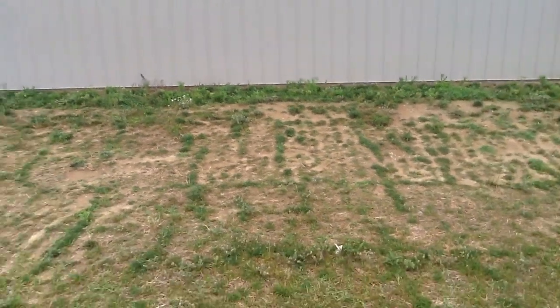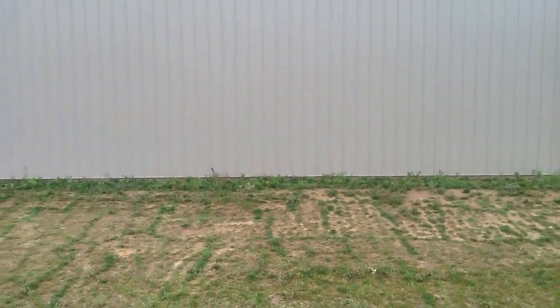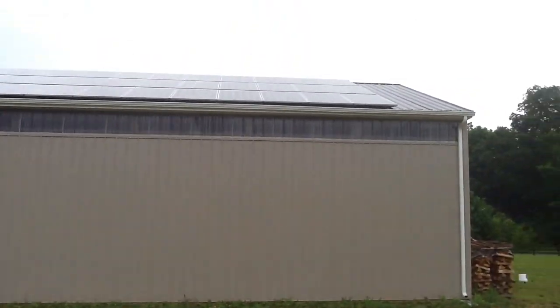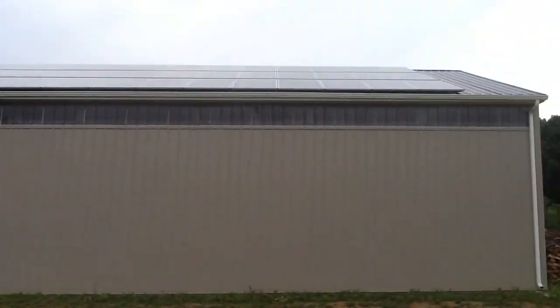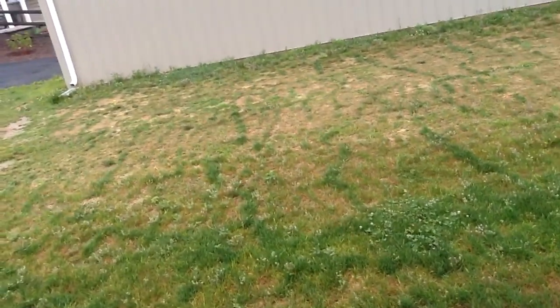Built a pole barn, 30 by 50. See if I can show you. I back up here, our solar panels. I don't know how they'll come out on the video, but they're up there. And we got, not 100, it's 3 rows. I think it's 39 solar panels.